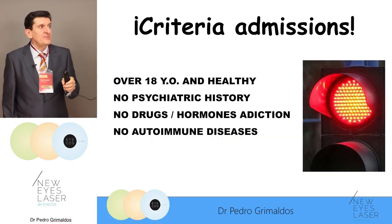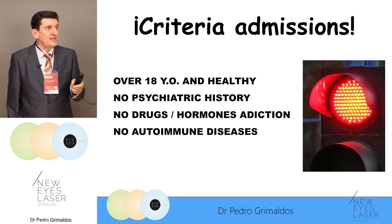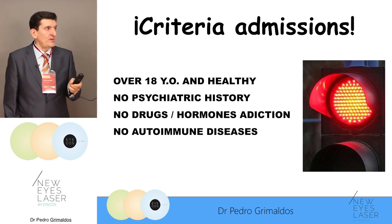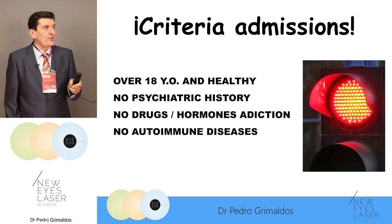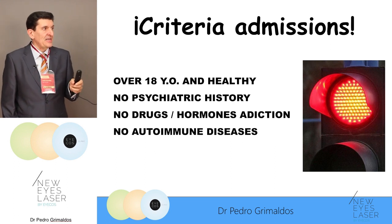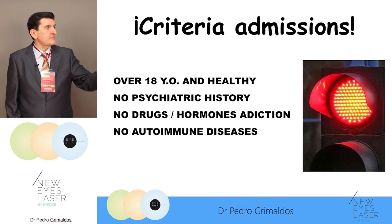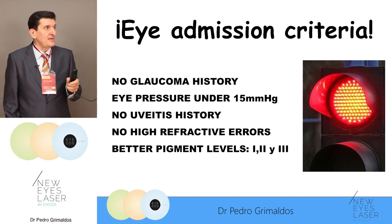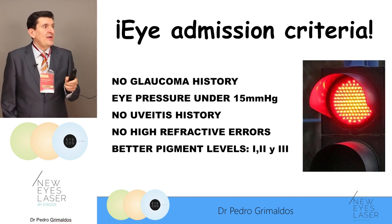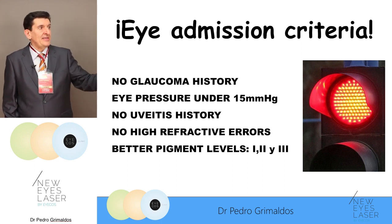Admission criteria must be very strict. Minor patients, psychological or psychiatric disturbance, drug or steroid abuse, and any chronic disease such as autoimmune have to be rejected. Personal and family glaucoma history, pressures upper 15, uveitis or iritis episodes, high refractive errors, and two dark eyes should not be accepted.